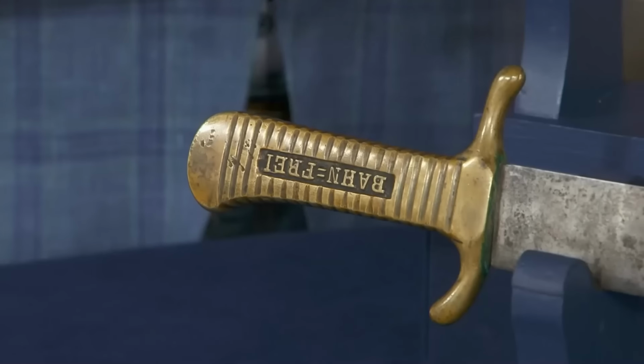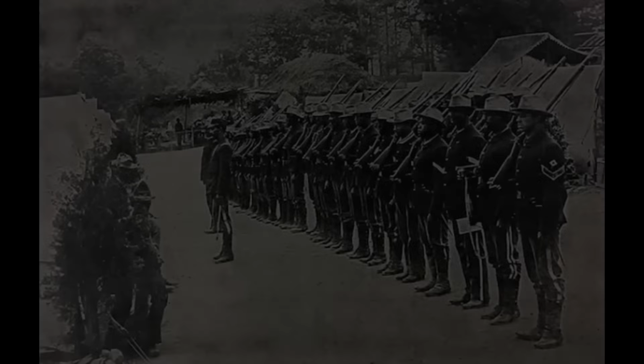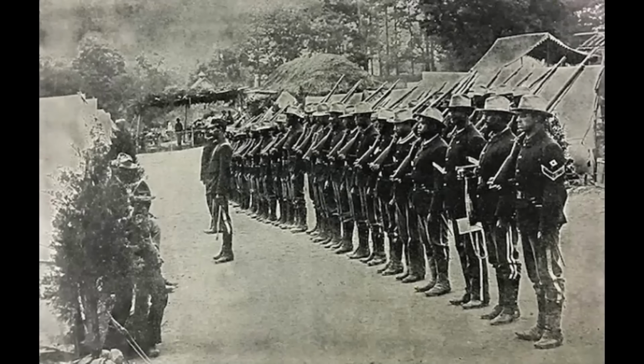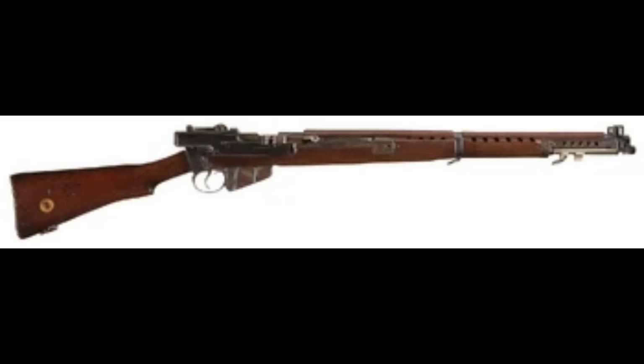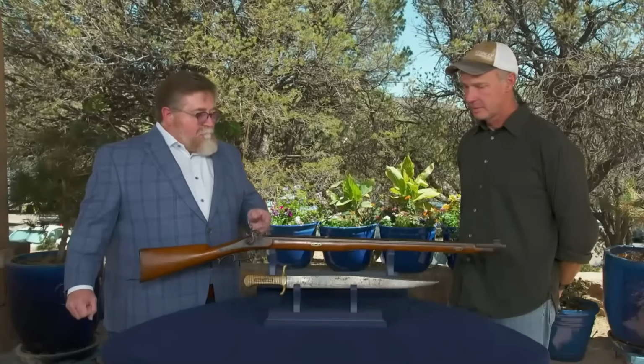The bayonet attached bears the motto Ban frei and is marked by Cutler Rudolf Hug. German language regiments like the 9th Ohio used these rifles. Despite receiving better weapons later, some Turner rifles remained in use through battles in 1862 and 1863. The appraiser values the set.